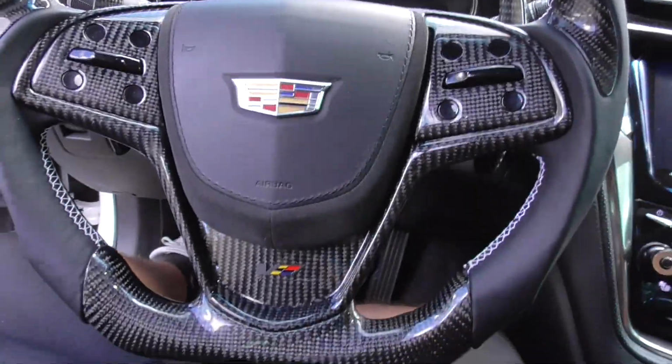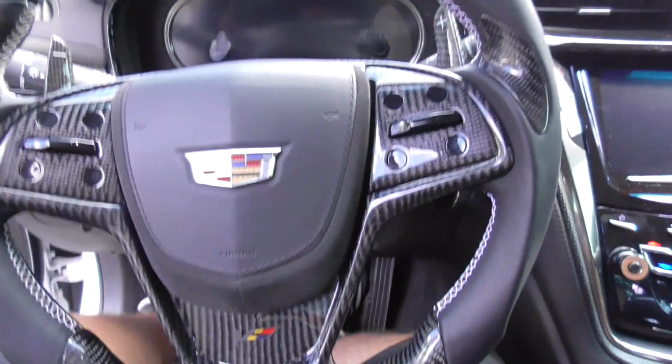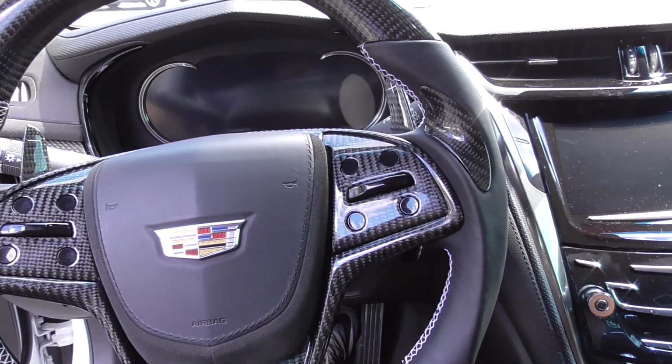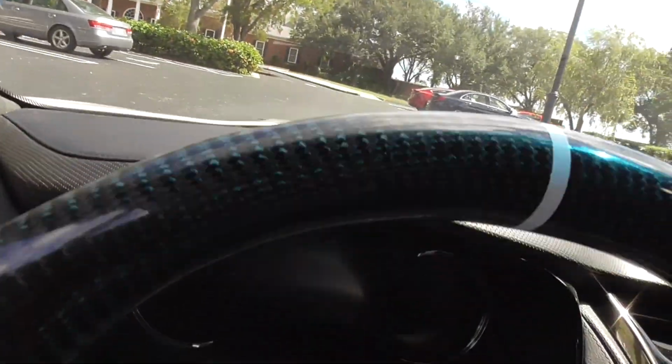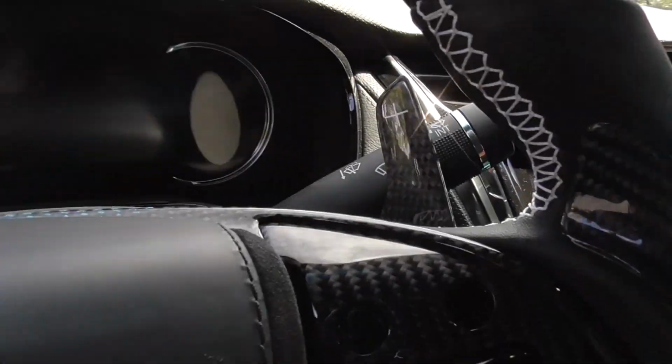This carbon wheel is honestly a piece of art. Not only does it feel great to drive with, it feels good in the hands, you don't get sweaty or anything. It just ergonomically is really perfect. And you've got the carbon fiber paddle shifters over here.